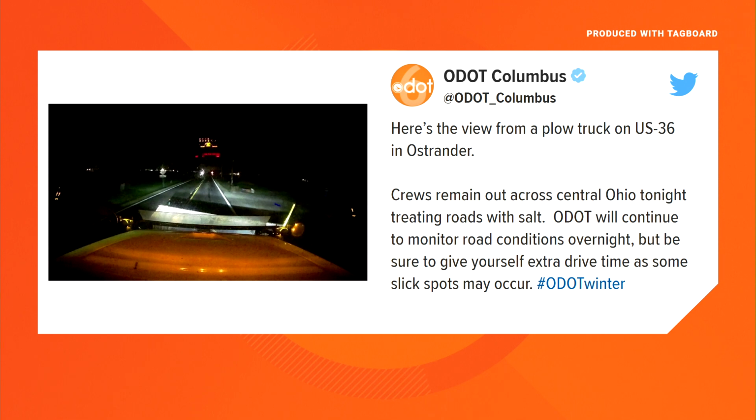But ODOT wants to remind all of you, even though it's not snowing right now, you want to give yourself extra time, especially this morning because of those slick spots that Gabriella just mentioned. Right now, we do have Krista Frost. And Krista, you're out there on Sawmill Road, and so certainly windy out there. What are the conditions like on the roads?